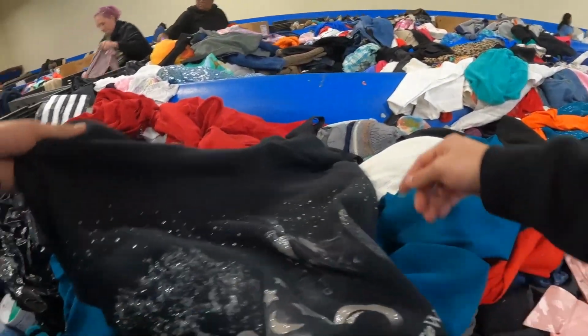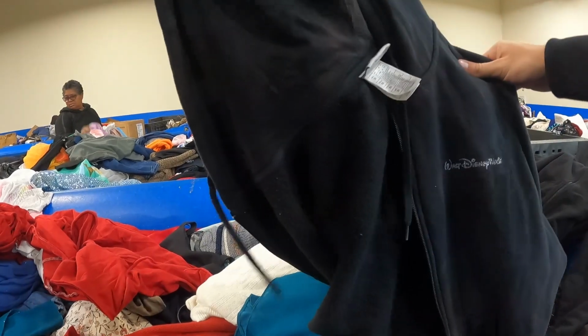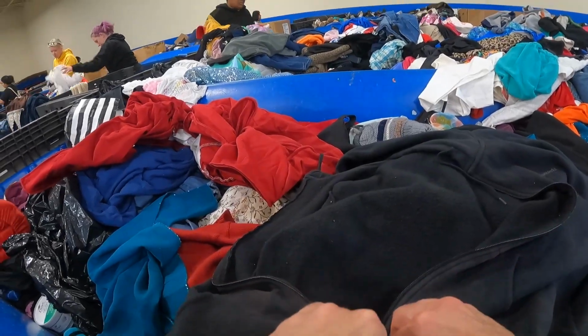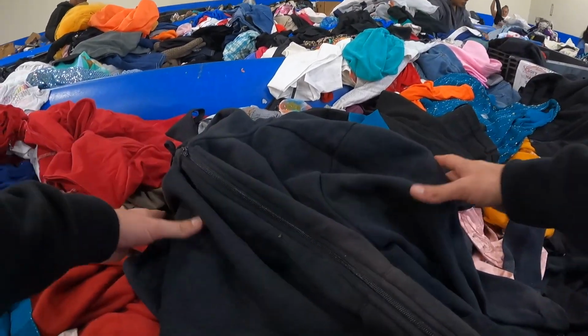This piece coming up with the Super Sparkles Walt Disney World would have been an okay pickup, to be honest. I would have tossed it in and we probably would have got about 15 to 20 bucks for it. However, the sun fading on the front, as you'll see here shortly, was not a good look.